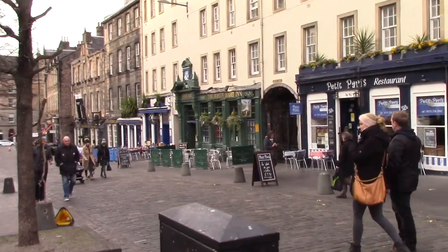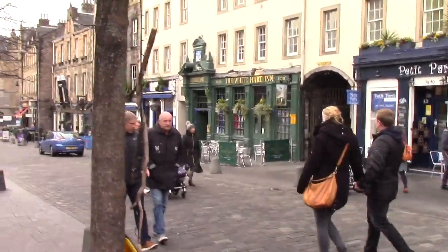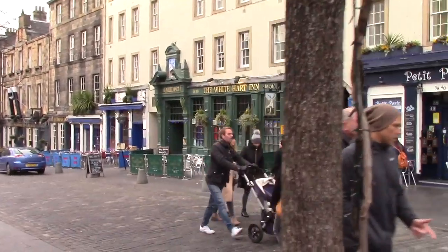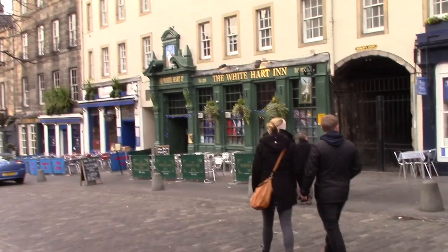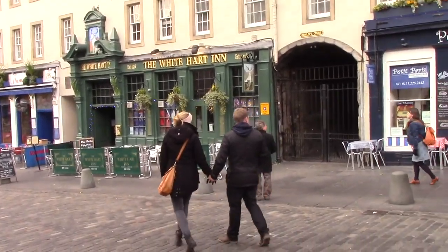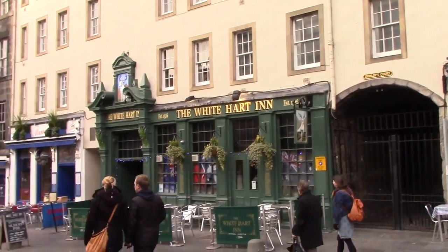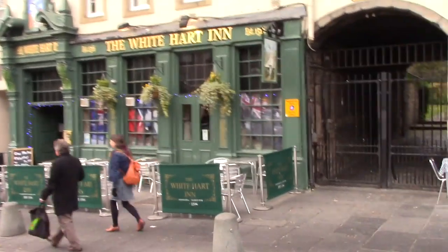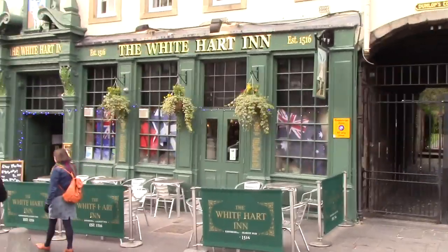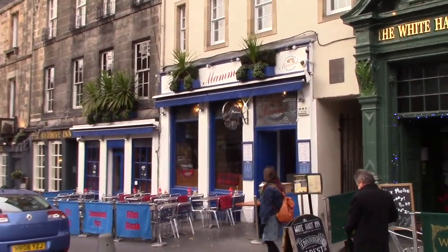The White Hart Inn. Now, this pub is another famous pub in Edinburgh. Notoriously the place where Mr. Burke and Mr. Hare, the resurrectionists / grave robbers, even though they never robbed a grave in their life, used to drink. So it's very famous for that reason. But again, it's a really nice pub. So nip in there.